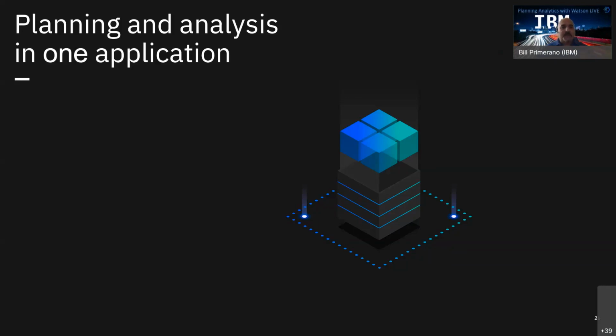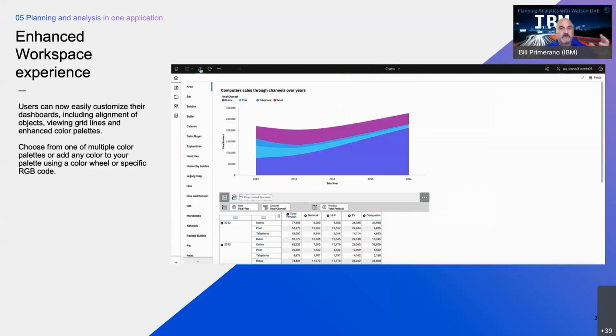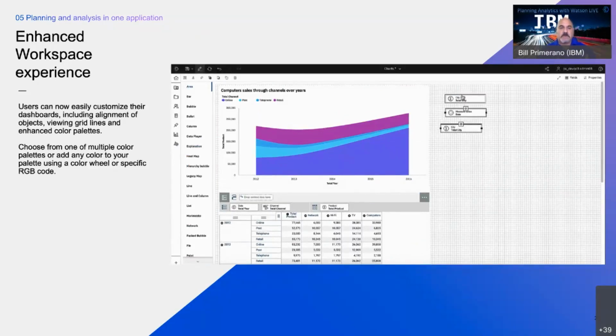So planning and analysis all in one application. It's really where Workspace becomes that place for the planning and analysis users. So many users are used to the product sporadically, guiding the users into the right place, or getting that call to action. Again, we want to enhance the user's experience here and have those customized dashboards.